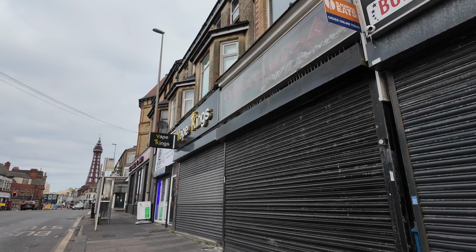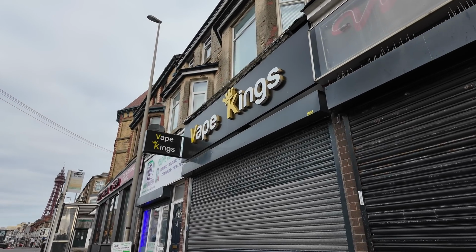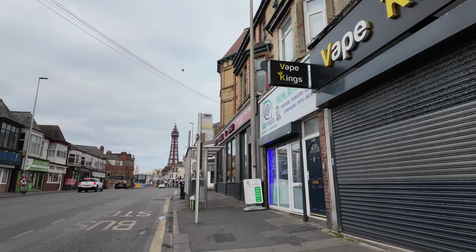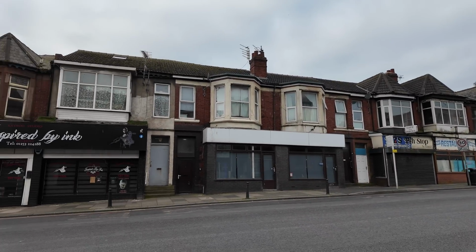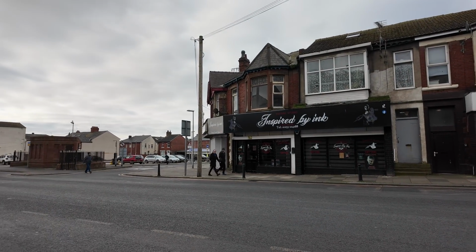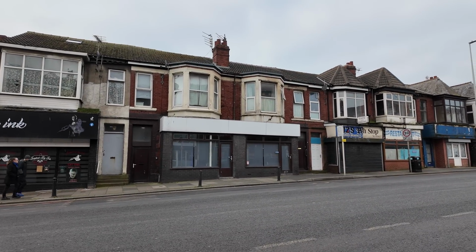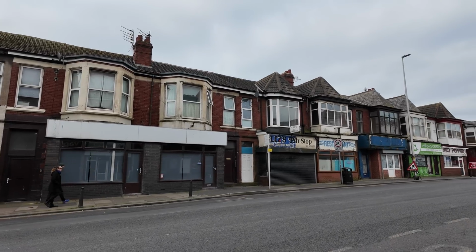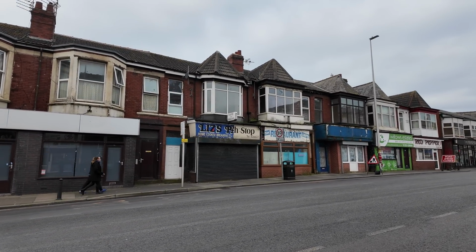Vape Kings, there's another thing we didn't used to have in the olden days. How on earth did we ever manage without the vape shops? I'll just quickly show you across the road. Got a tattoo parlour there, just the other side of Bethesda Square. I remember when that shop there was an insurance place. I used to get my insurance there, car insurance. It's not looking too clever these days, though, is it?